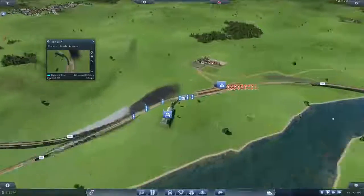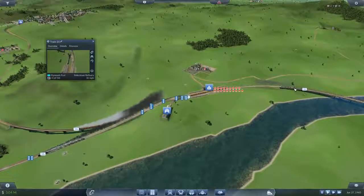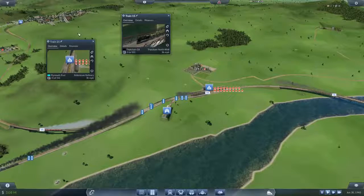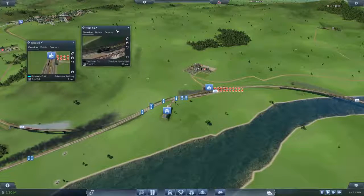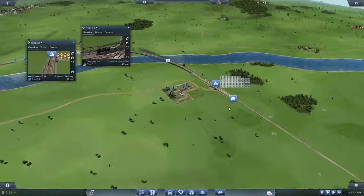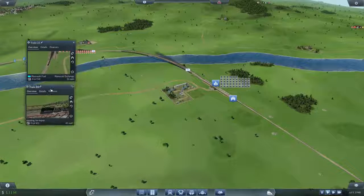The other thing we'll probably need to do is catch that train. Catch it. There we go. It's very slow, even over this new fast bridge. I think we need to bring more oil in. So we'll send him off to this depot as well. Add a couple more tanker wagons to his consist.